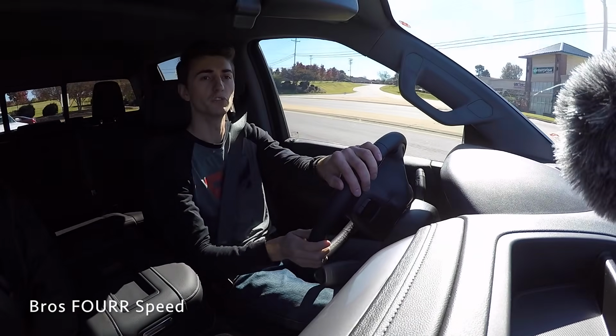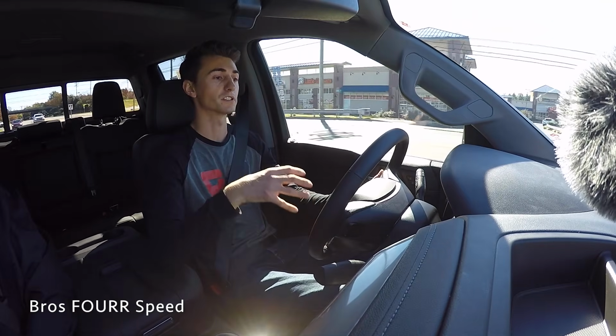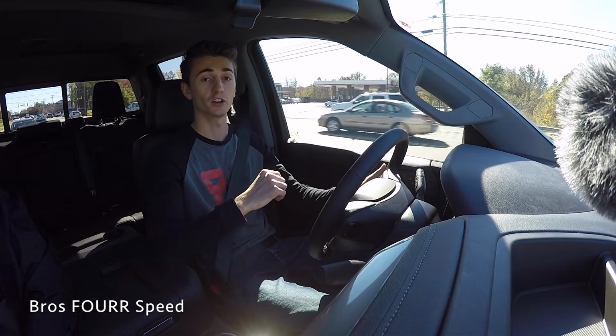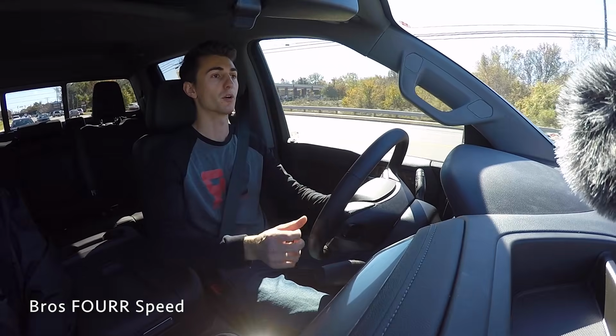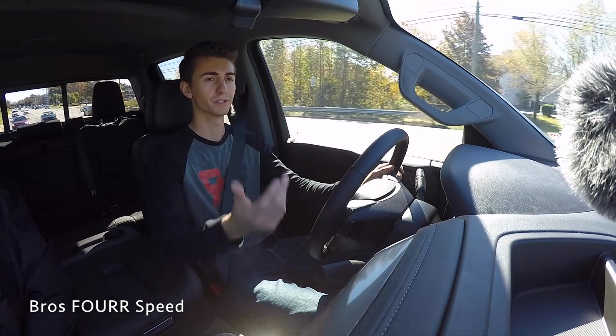So your overall maneuverability of a truck like this, I mean, this is a bigger truck. It's not a smaller Colorado, of course, it's a full-size truck, but it's really easy to navigate in some tighter turns. And when I was in the parking lot earlier, moving it around and everything, it was really easy to park. So I like how they made a big truck actually easy to handle. So this could be a really easy daily driver.